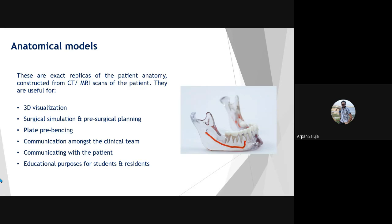With this model now, you can visualize what to expect in the operation theater before you go in. You can in fact even simulate the surgery on your model, so that way you are better prepared when you go into the OT. It also helps with any kind of instrumentation, plate pre-bending, any kind of instrumentation preparation before you go into the OT, because what you have here is the exact replica of the final anatomy.